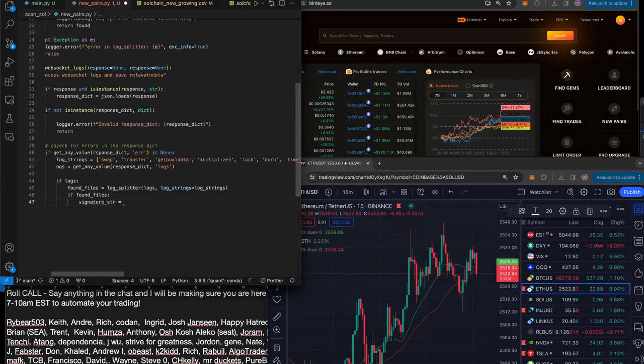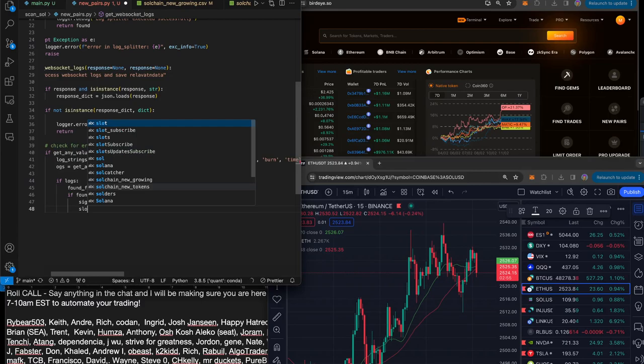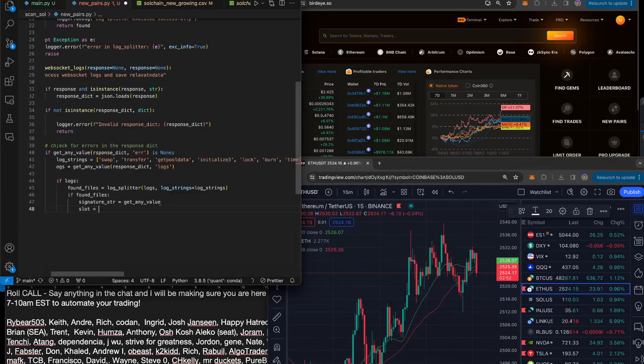Signature string equals get any value, and we'll pass in the response dictionary and the signature. Okay, slot equals, no, not slow, slot. Get any value, we'll pass in the response dictionary, and we'll pass in the slot too. Found files, what is found files? We'll set the log data to the response data, response dictionary.